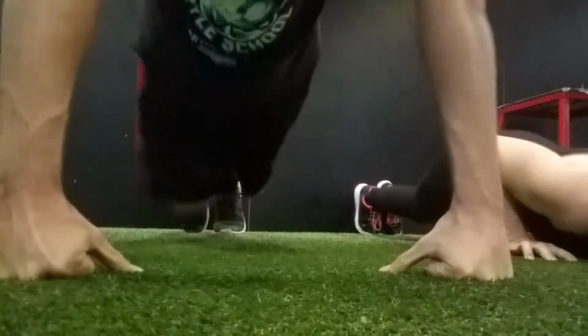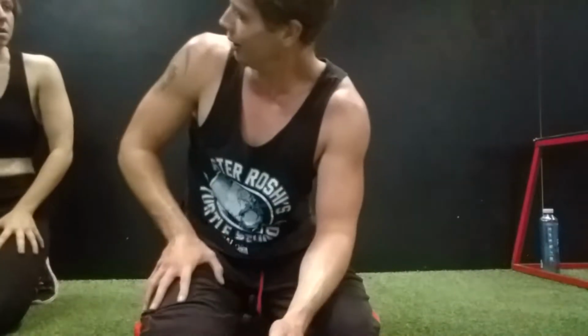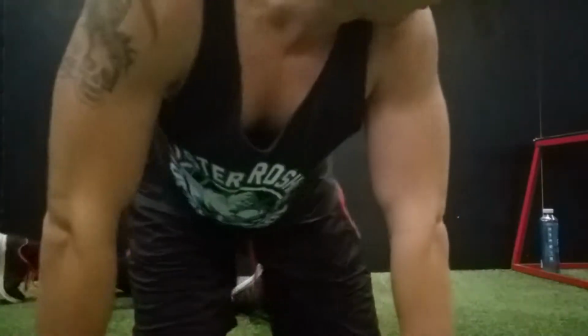As you can see in the background, my girlfriend's already started the close to the ground push-ups. We'll get over that in a moment. But see right there, already winded from the amount of push-ups I already did. And I've been doing this for a long time, guys.